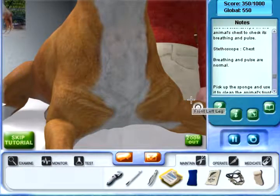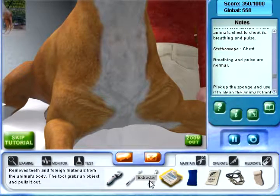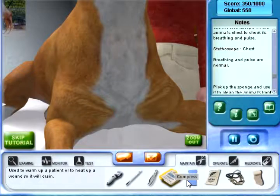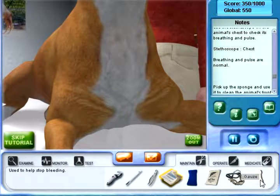After performing the physical exam, you should have a pretty good idea about the patient's condition. You can then move on to the treatment phase, where you'll use the maintain, operate, and medicate groups. Click the button in the lower right corner of the screen.